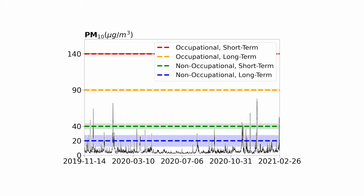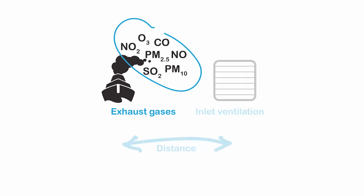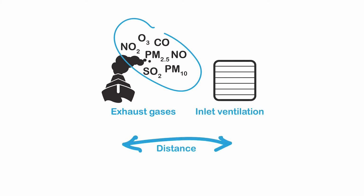Within the Elgas project, we analyzed our data and compared it to the occupational and non-occupational thresholds. Over a longer period, we did not exceed these thresholds, but there were some spikes which were really interesting for further analysis. So after thorough investigation, we found that 3 parameters influence the indoor air quality on board of the vessels, namely the exhaust gases from the funnel, the distance between the funnel and the ventilation inlet, and the relative wind direction.